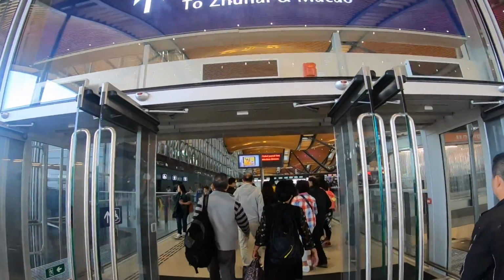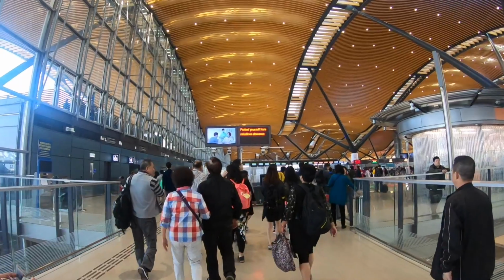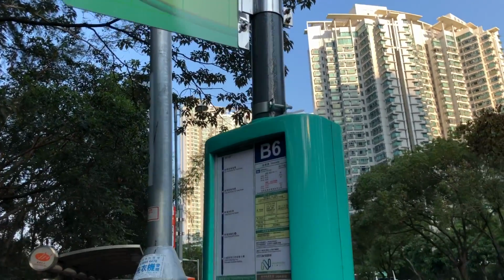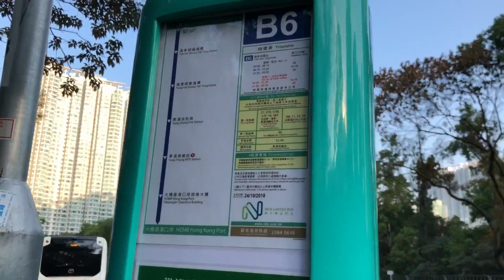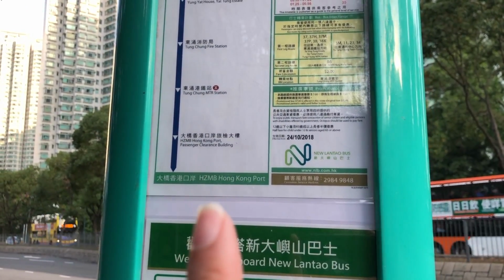You can now travel to Macau from Hong Kong by bus. That's good news, right? But first, let's take a bus to Tung Chung Fire Station. From there, take the B6 bus which will bring you to Hong Kong-Zhuhai-Macau Bridge, Hong Kong Port.